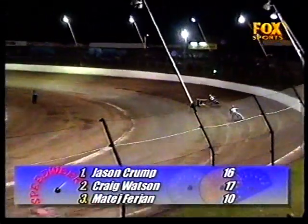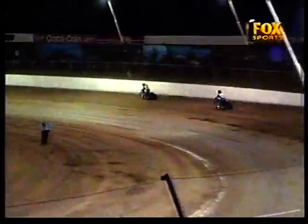He has gapped them now, Jason Crump, the Queenslander. The second-generation star has opened up what would appear to be an unassailable lead now. Craig Watson still in second, trying very hard, but Crump got the 5 qualifying points. Craig Watson across the line in second. Third was Mate Fedian, then Mark Lemon.